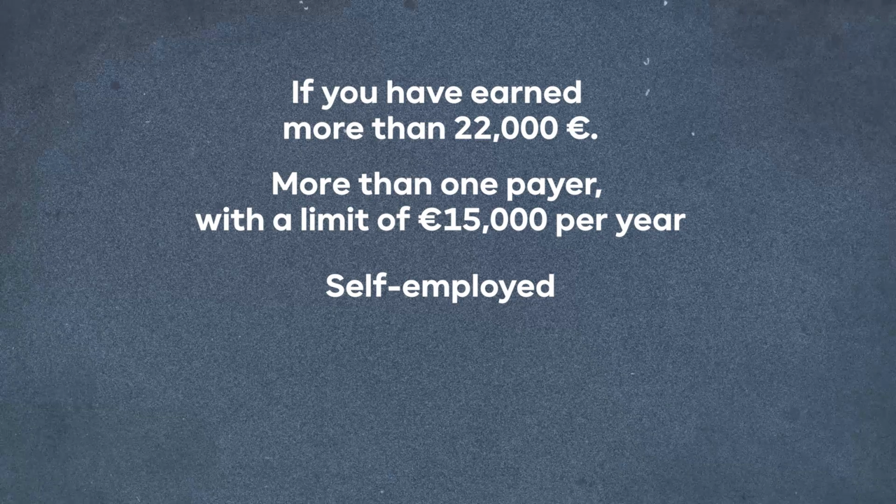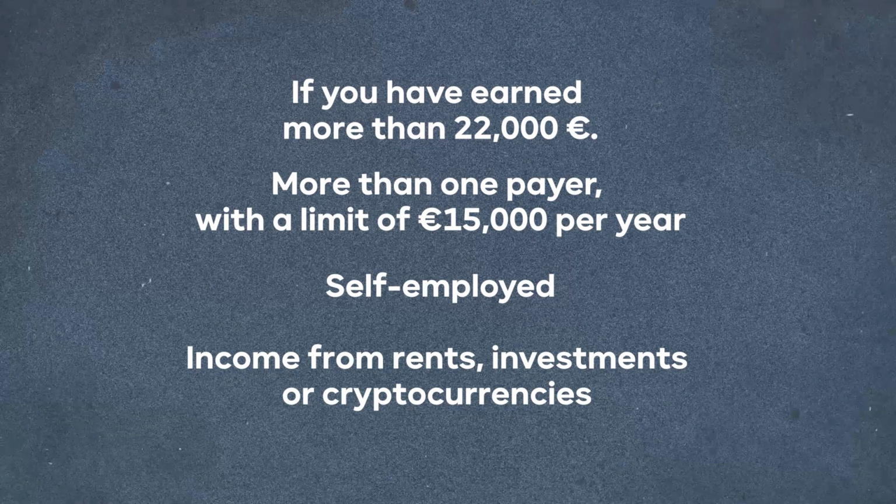And also, if you're self-employed, there are no exceptions, because you will have to file this tax declaration. And keep in mind, if you also have rental income, investment income, cryptocurrency, or any kind of earnings like that, you will also be required to submit this tax declaration. If you are unsure whether you need to file, you can check on the Hacienda tax agency website, or you can consult any tax advisor. In our team, we have a lot of experts who can help you and let you know if you actually have to submit it or not.